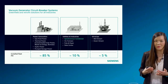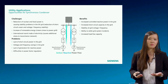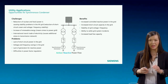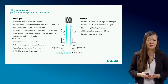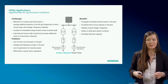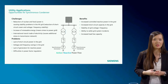So what is the reason behind using a synchronous condenser? The challenge we are having right now in the power grid is the trend towards reducing the use of nuclear and fossil power plants, which is ongoing. Because of that, there is a lack of short circuit power in the grid, which can cause stability problems in the high voltage grid.